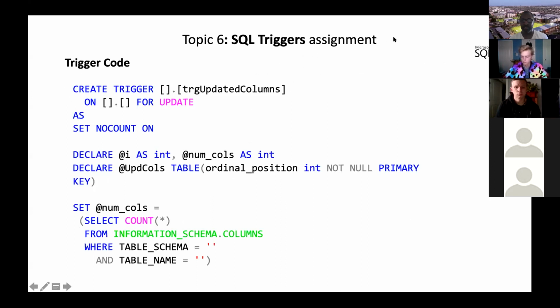Okay, so here's the trigger code, and I'm just going to go through this. Essentially, you create the trigger, and the TRG update columns is actually the trigger name. And then it's on, and it's for update. That means that this trigger will fire whenever there's an update to that table, and it's going to be the person table.